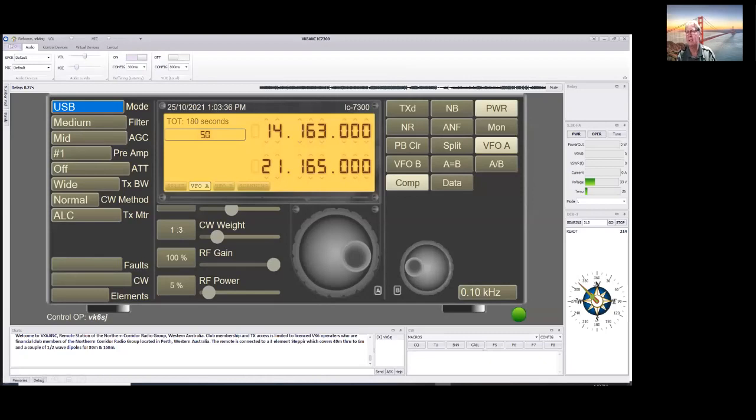And to give you an idea of how hard this is to set up, I'd never actually used the Northern Corridor remote station, and I was putting together this presentation, so I rang up Tim, who manages it, and said, right, so how do I do this? And within 10 minutes, I was at this point here, and I could actually use the station. So it was pretty easy to use once it is set up, and it's got all your main radio functions. This is just a screenshot, so I can't show you it actually working.